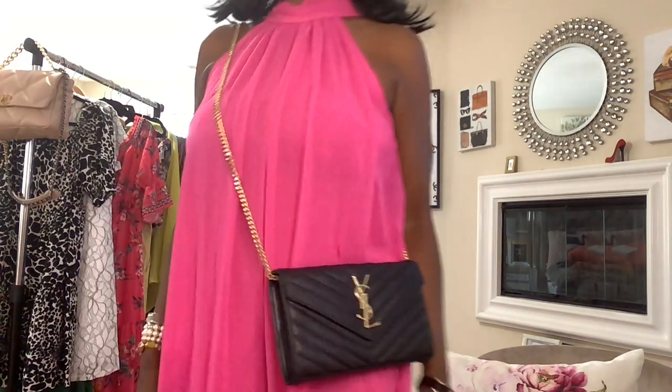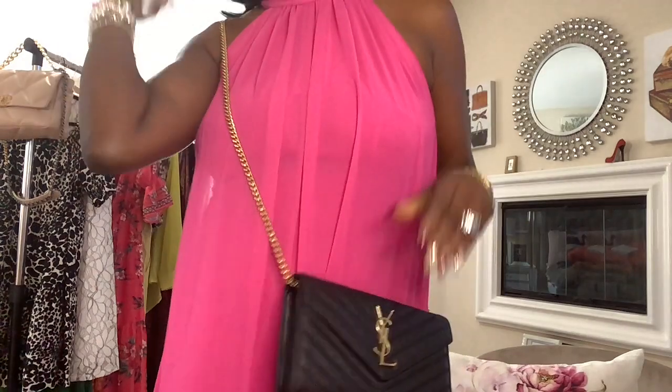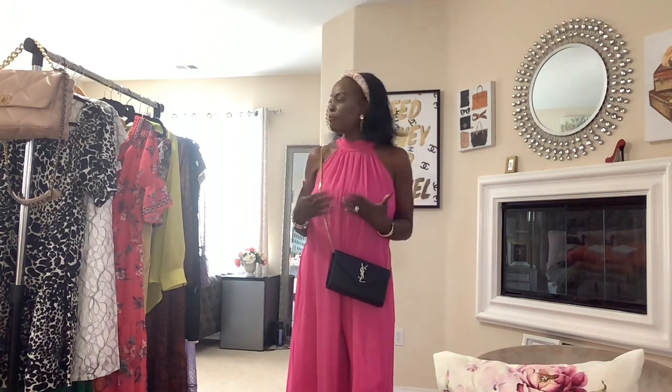So I will rock this with this beautiful YSL bag, chevron print, gorgeous. You guys have seen this bag. So, like I say, you don't have to break the bank. This dress was $34 at Marshall's. I get it. But guess what? You can wear this dress every summer. You can wear it one time, put it away. The next summer, you can pull it back out.